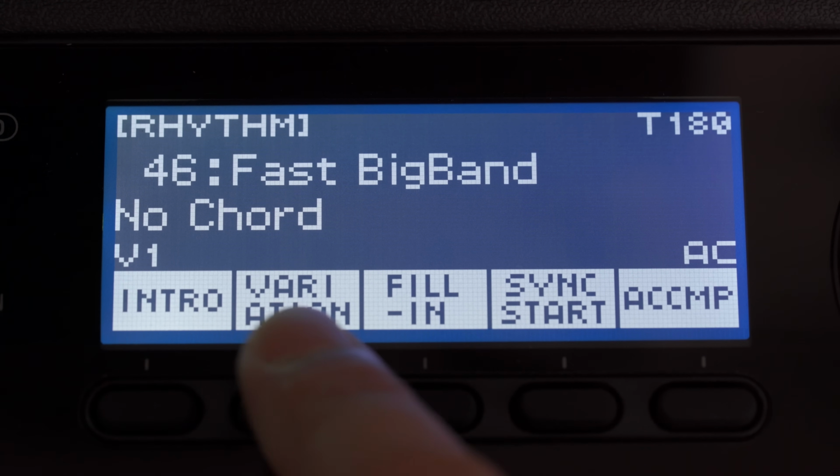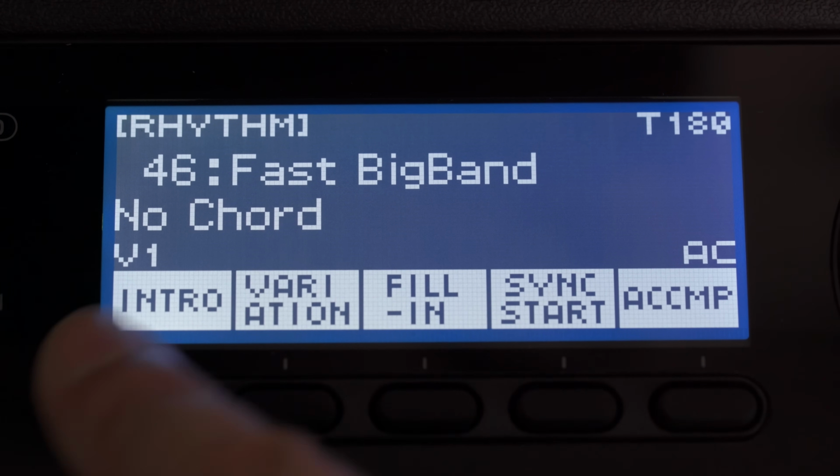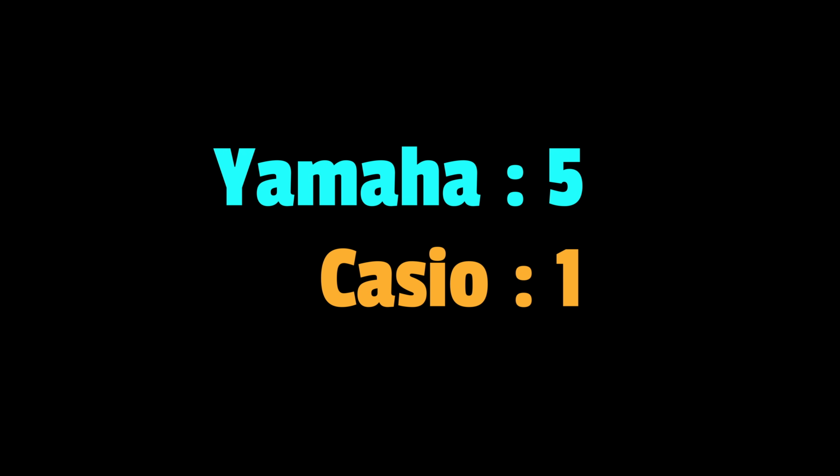making them equally capable. In my opinion, Casio has more contemporary styles, however Yamaha's styles engine is simply better with smoother transitions between rhythm variations and fills. It is therefore no surprise that the Yamaha PSR-E373 gains a point here.